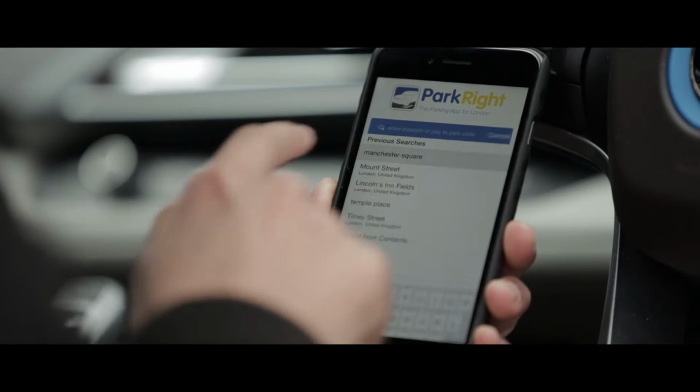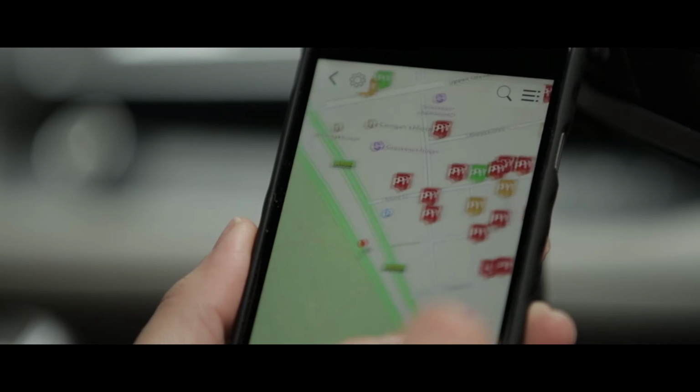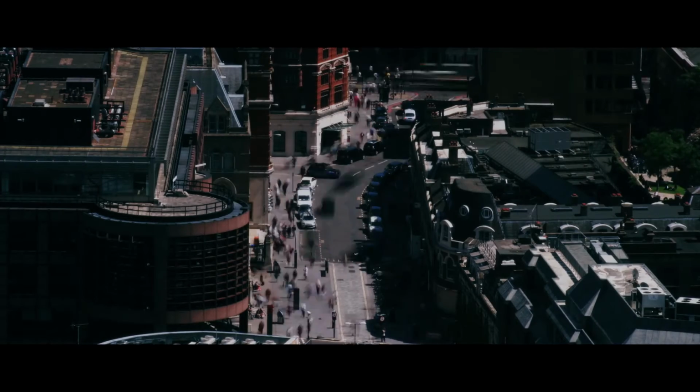As part of the initial trial, we worked very closely with Westminster City Council in developing the original smartphone application. The application has all the parking bays within Westminster, so as well as all the parking spaces that have the real-time information in it, customers can now see parking across the whole of the borough.